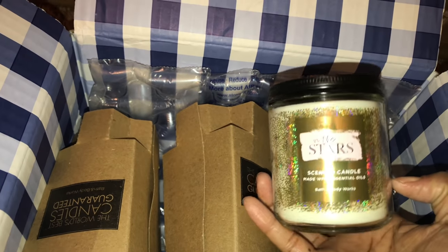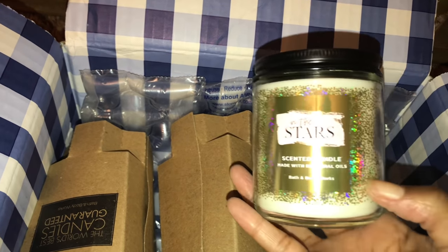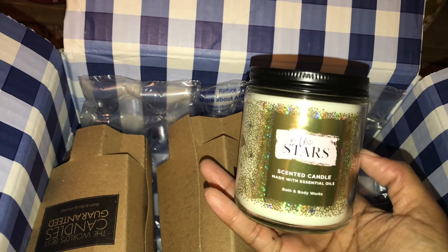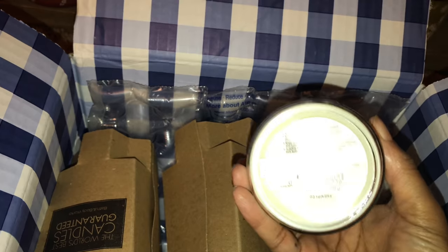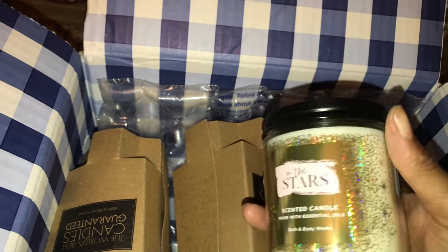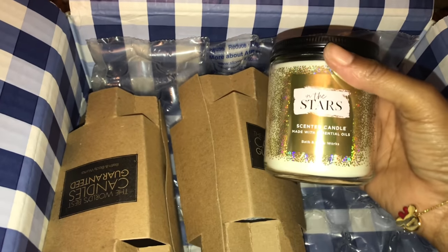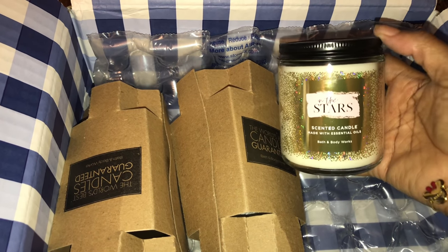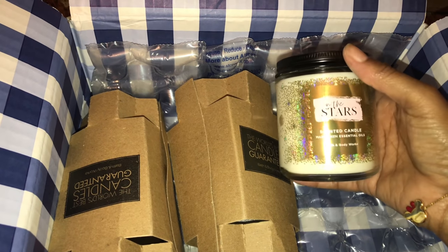I believe the 1 weeks are still $6 online. So just be on the lookout for In the Stars. If you do enjoy the scent in the body care, you may enjoy it just as much in the candle form. And the packaging is so gorgeous, as you can see. And they actually don't have the scent notes on the 1 week, so I can't share that with you. But you can definitely find the scent notes on their website, because the body care, they do carry year round.